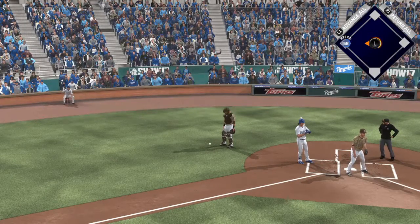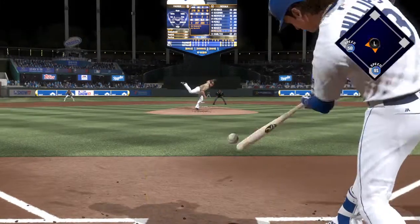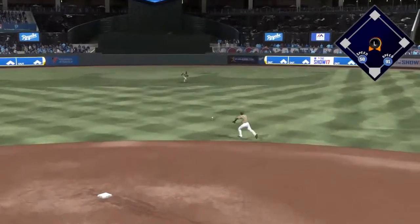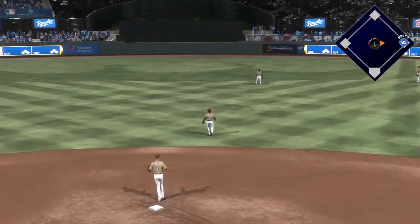And he's going to make it up to third here as he advances on the wild pitch. Here it comes, 1-0. This is flared out towards second, and that's through into center field, base hit. And the run is in to score from third.